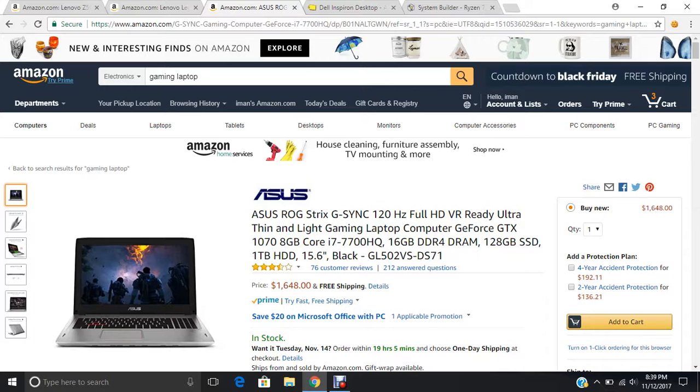This is not the 7700 desktop processor. It's a laptop, so it doesn't get as much performance as a normal desktop, but still, it's a good laptop. It has 16 gigabytes DDR4 RAM. We went from 8 to 16 gigabytes. It has a 128 gigabyte SSD.